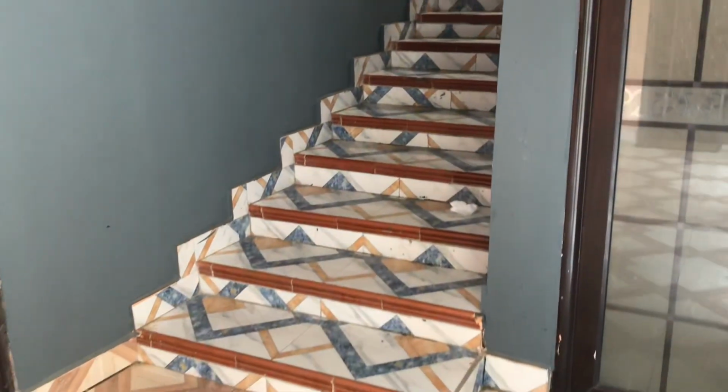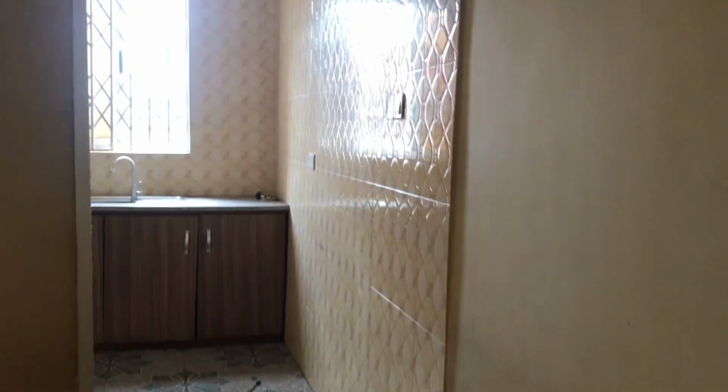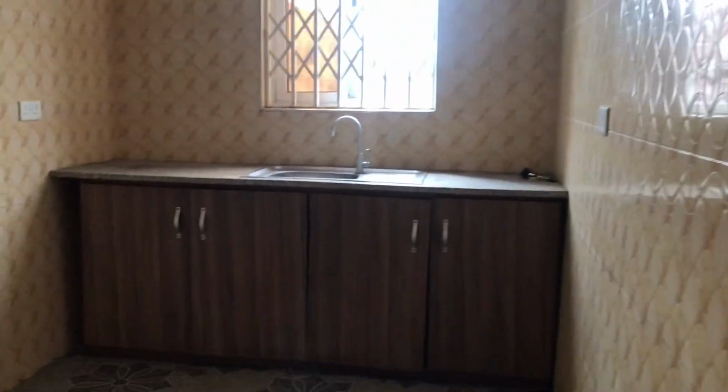When you go this way, this is the step leading to the top floors, and this is another occupant here. This one goes this way. Coming in from the entrance, this is what you are seeing. The first thing I like to do is show people the kitchen in the house, because for me, the kitchen is the heart of the home. So this is how the kitchen looks.